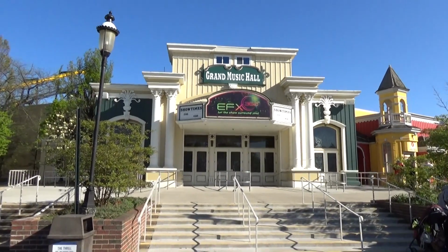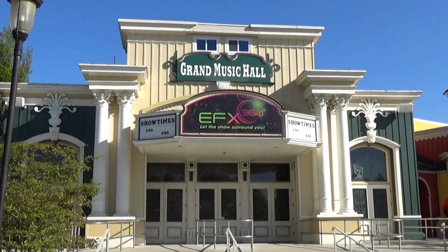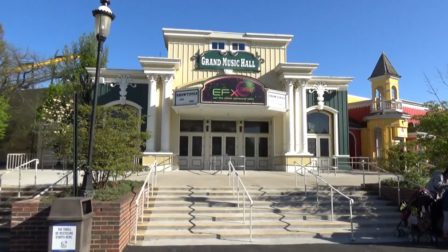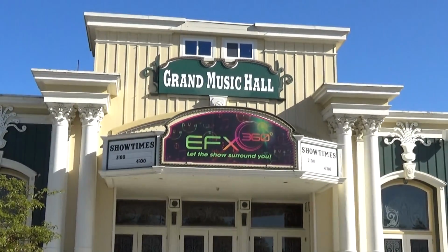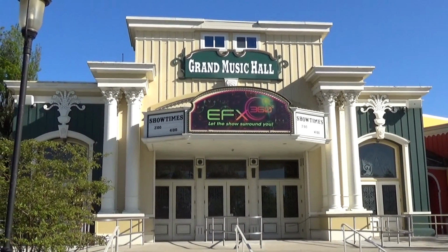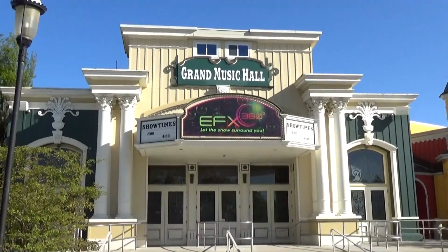Here in the Graham Music Hall is the park's main show called EFX 360, very similar to a show I saw at Six Flags America about 4 or 5 years ago, which could best be described as like a budgety Blue Man Group meets a budgety Laser Man, which you might think sounds bad, but it's actually a really, really great show. It's very different for a theme park. I like it way better than your typical, like, hooray for everything, or here's music from the 70s show you might see at a lot of parks.